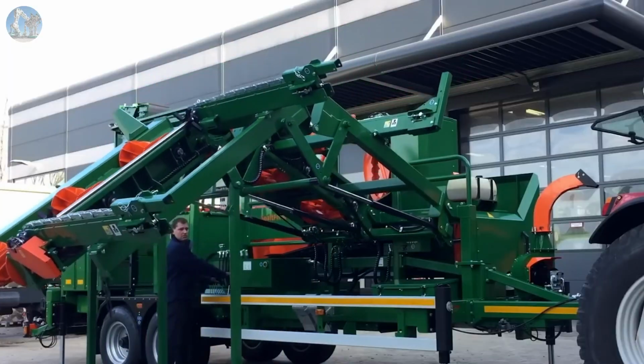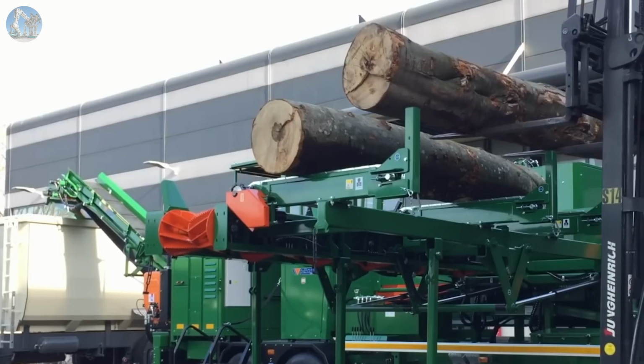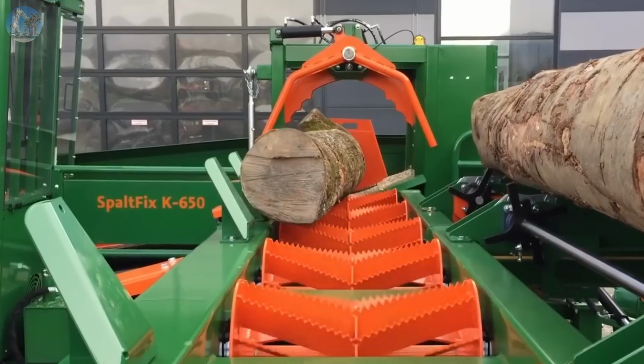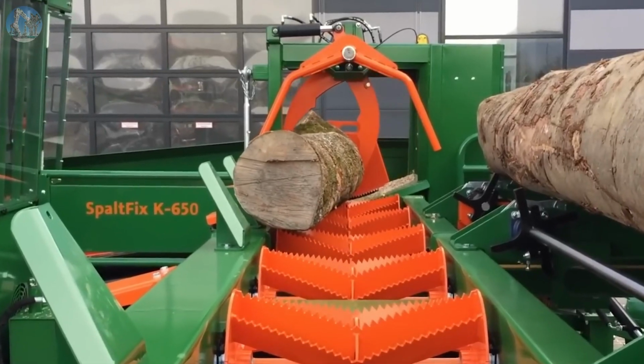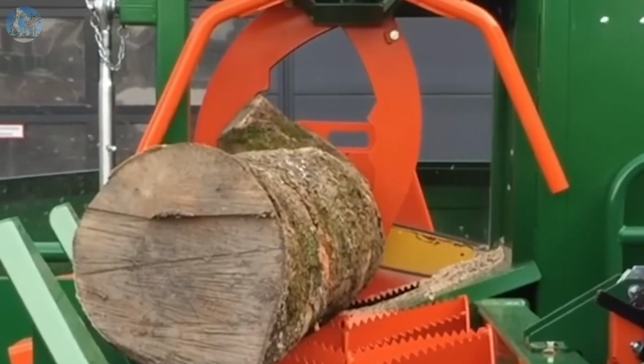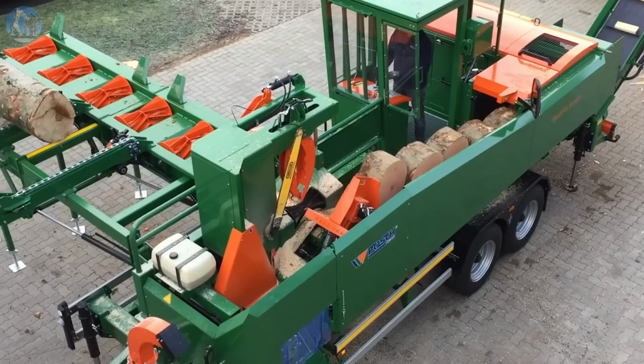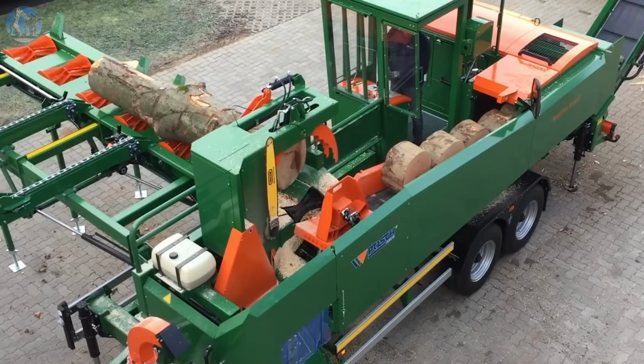The SpaltFix K650 Vario revolutionizes firewood processing. This powerhouse handles logs up to 65 centimeters in diameter, effortlessly sawing, splitting, and loading. Its advanced hydraulic system ensures smooth operation and precise splitting, while the optional conveyor belt system maximizes efficiency.